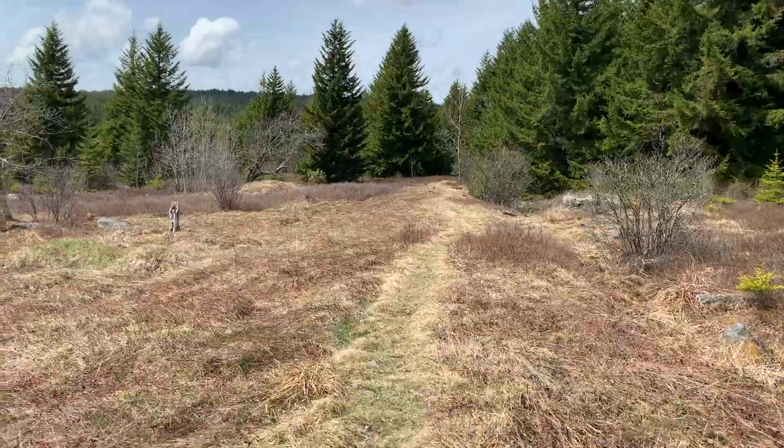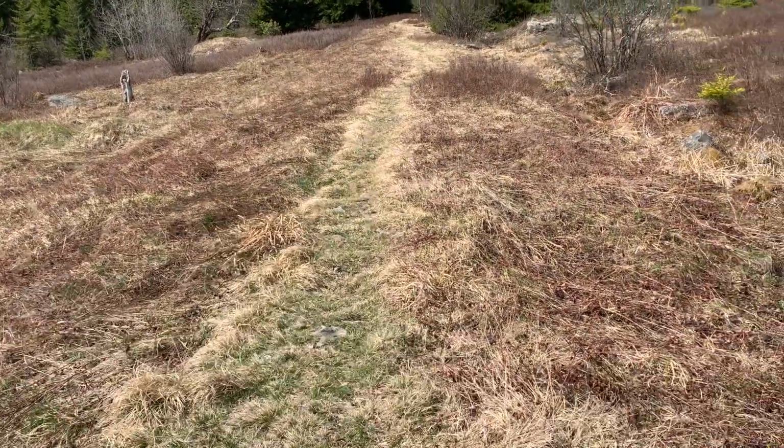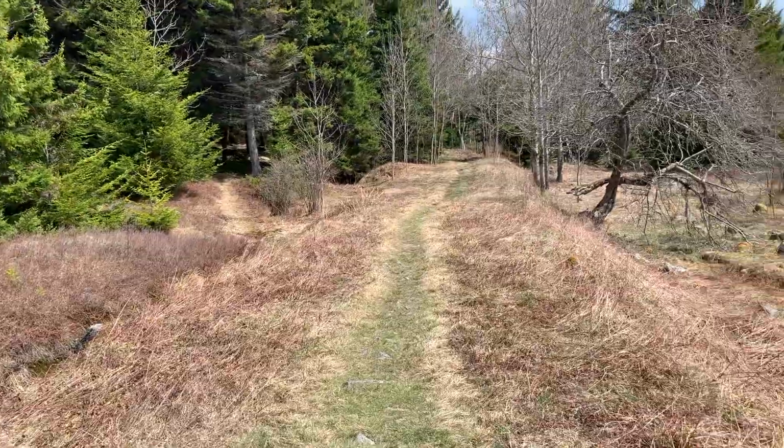Don't go that way. But looking at the map, it looks like we wanted to go left when we hit a T. But usually we have some sort of trail marker here. No trail marker at Dolly Sods.